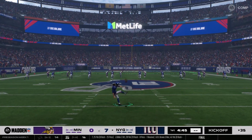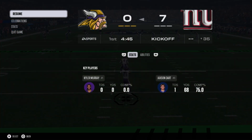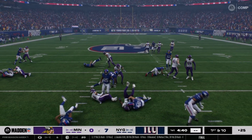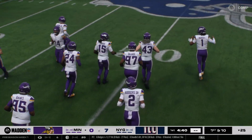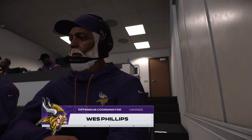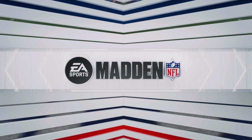First out, all set to send this one away. As this at the 6. This makes it up to the 25. The Vikings sending their offense back out, and there you see their coordinator, Wes Phillips. He's celebrating a half-decade now as OC with the Vikings. Now 2 decades as a coach in this league.